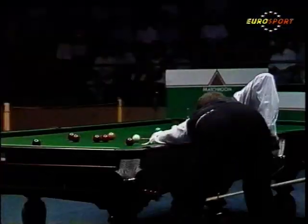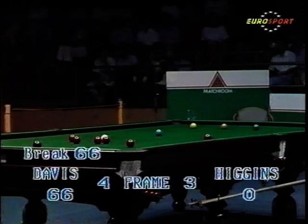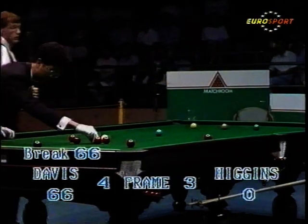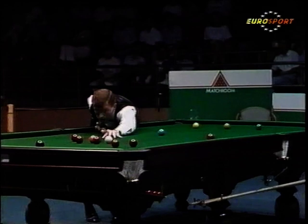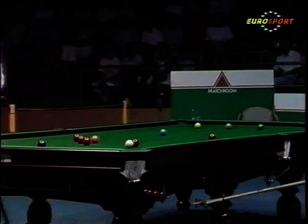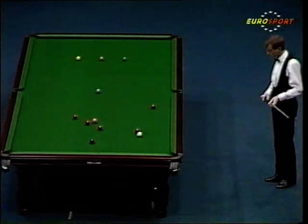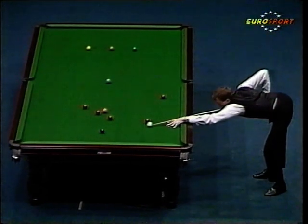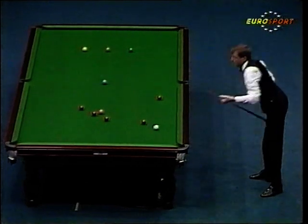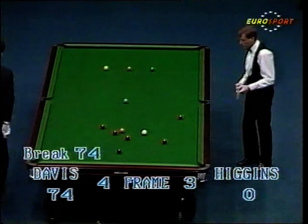Straightforward pink in the middle bag. He remains in perfect position. Referee Joseph lowers spots. 66. Pink. This black will mean that Alex Higgins will require snookers in this frame. But it's been a superb break so far. When Davis is playing like this, he doesn't need commentary. So 74. The break moves to 74.